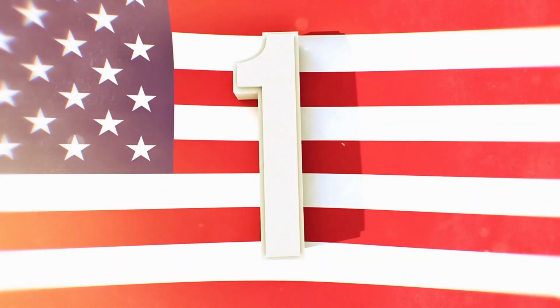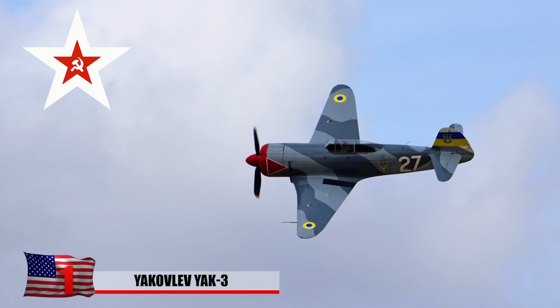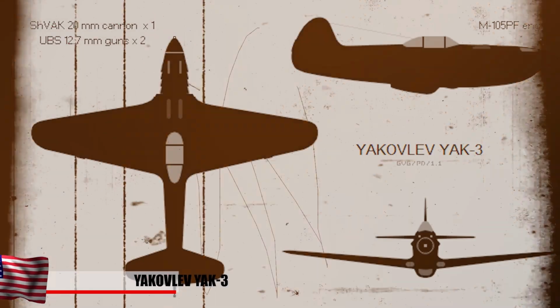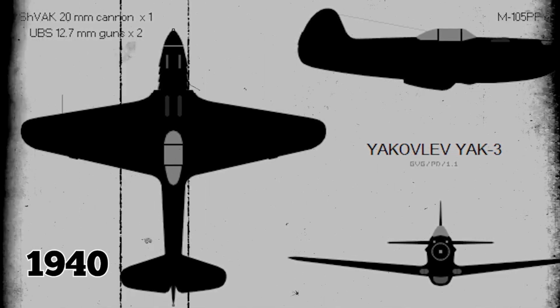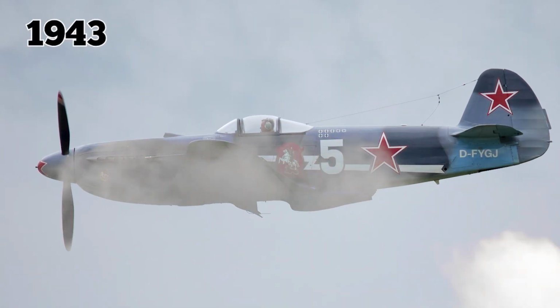And at number 1, the Yakovlev Yak-3. One of the top planes used by the Soviet Union during World War II was the Yakovlev Yak-3. This was a plane that was developed around 1940, but the Soviets were facing shortages of materials to build the plane at the time. But by 1943, they were able to get the Yak-3 produced and ready for combat.